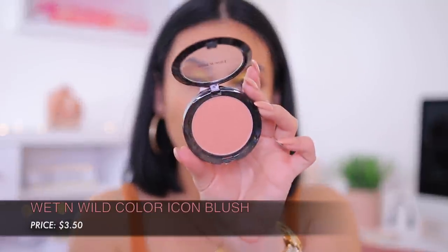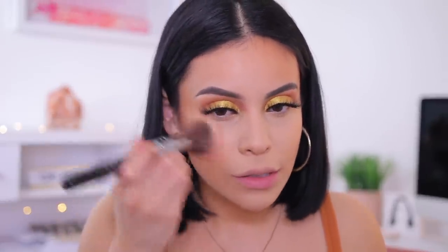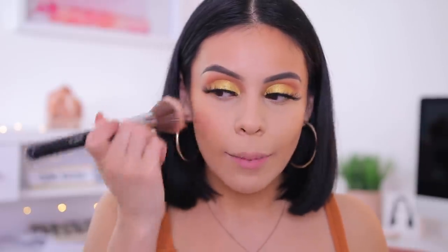Oh, I don't have a new blush. That's the one thing I don't have. This is new, but it's not new to me. It's new in the market, but I've been using it. I've been loving it. It's the Wet n Wild Color Icon Blush in Nudist Society. It's just a really light pinky blush and I've just been really, really loving it for any look. So I'm gonna just take some of this and apply it right to the apples of the cheeks.